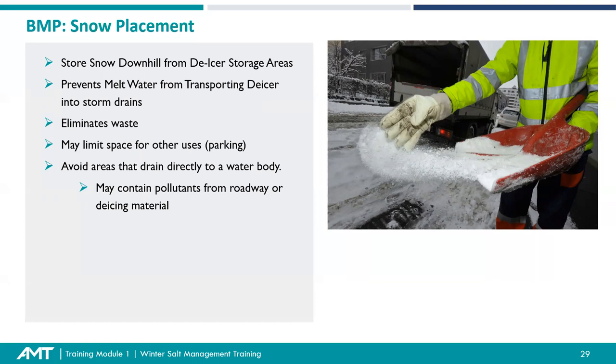And when you place your snow, you really want to avoid areas that drain directly to a water body. You want to keep those pollutants from directly entering the water body, and you want to contain those pollutants from the roadway or other de-icing material by where you place the snow. Next.